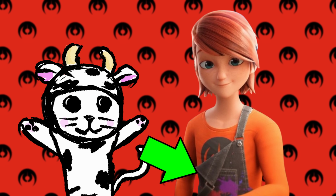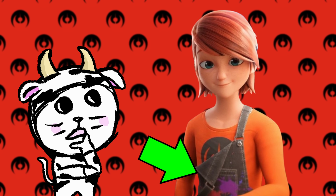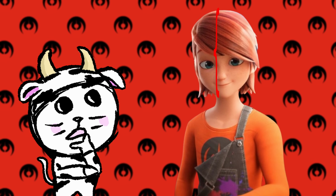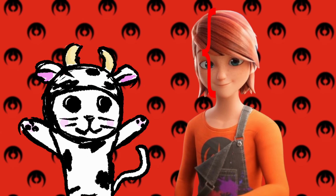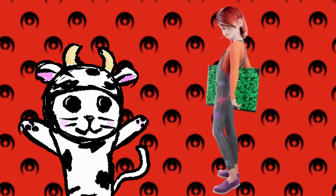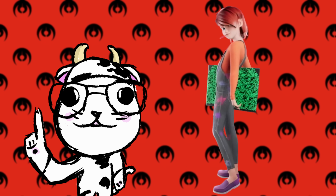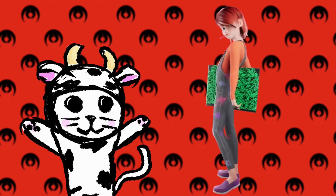His paint-stained overalls show he loves to work with his hands in creating art, and does not mind getting a little dirty. Although his hair is still long, it covers less of his face, indicating he prefers to keep to himself, but has since come out of his shell a lot since season 1. Nathaniel's new design is perfect for his character. It's unique but also blends in with the cast, just like Nathaniel. So I'm gonna give him a 9 out of 10.